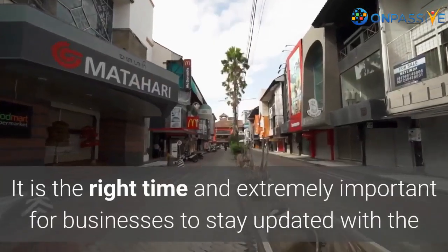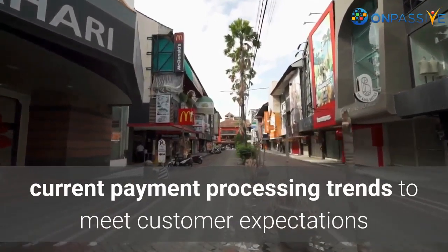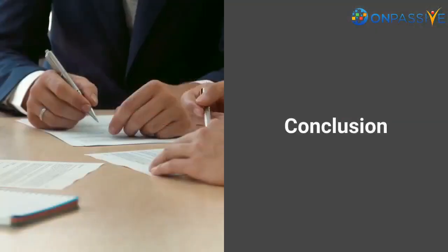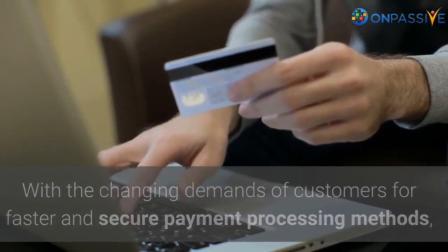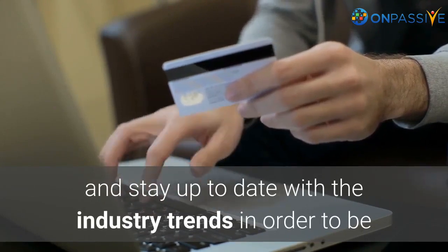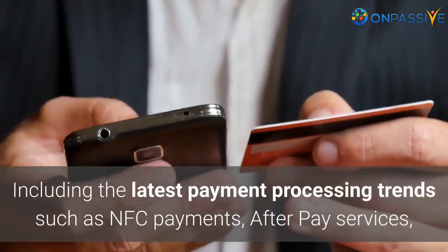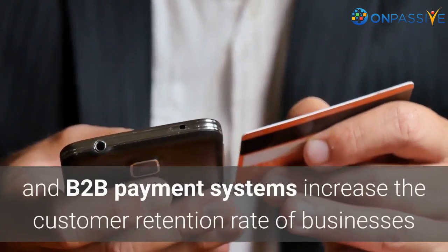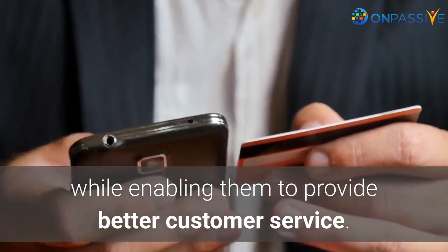It is the right time and extremely important for businesses to stay updated with the current payment processing trends to meet customer expectations and demands, especially in the current pandemic situation. Conclusion. With the changing demands of customers for faster and secure payment processing methods, businesses need to include the latest payment processing trends and stay up to date with the industry trends in order to be successful in the highly competitive business environment. Including the latest payment processing trends such as NFC payments, Afterpay services, and B2B payment systems increases the customer retention rate of businesses while enabling them to provide better customer service.